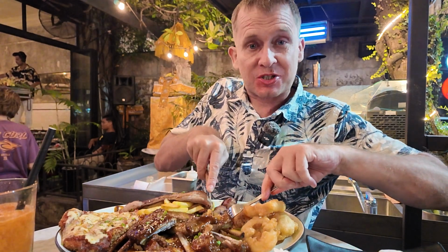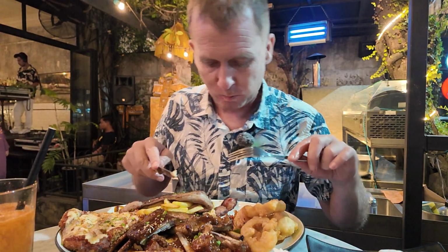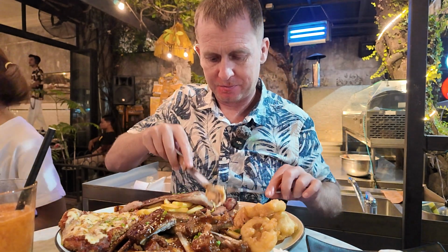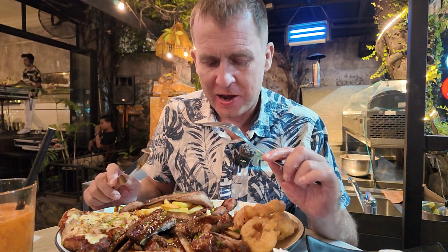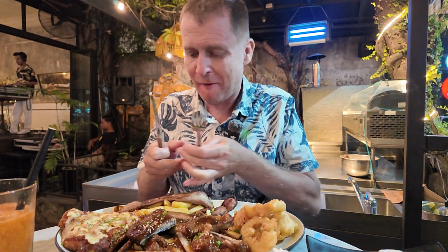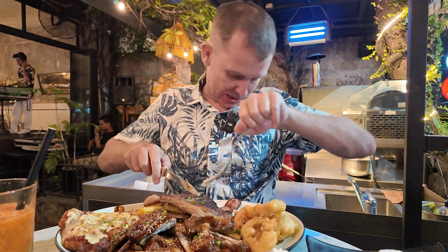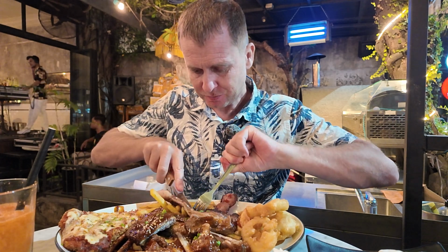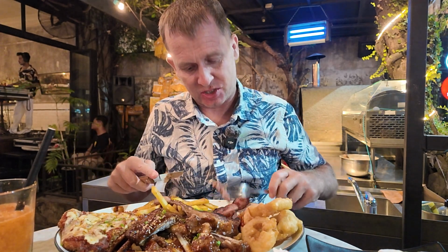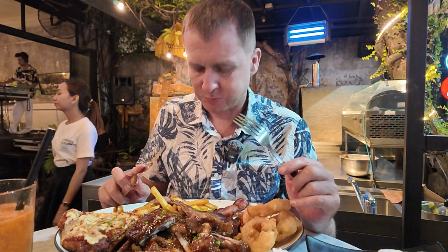Okay, we'll have a little cut into this sausage and mash now. A sausage mashed potato. Ah, it's so good. Have some fries. Fries are hidden under the steak there. Let's have a little cut into the steak. I've had my steak well done. Oh yeah, it's nice and easy to cut as well. Oh my God.